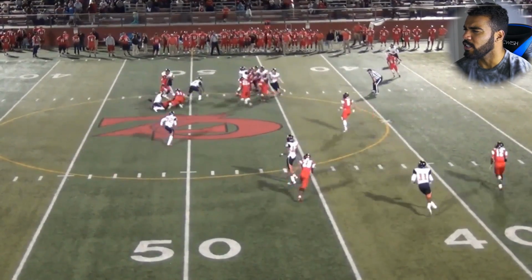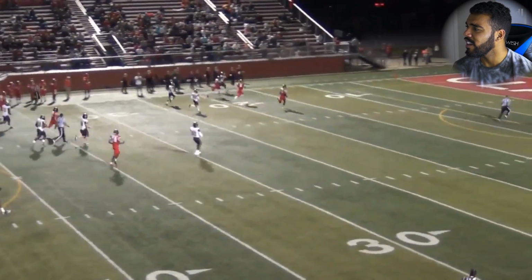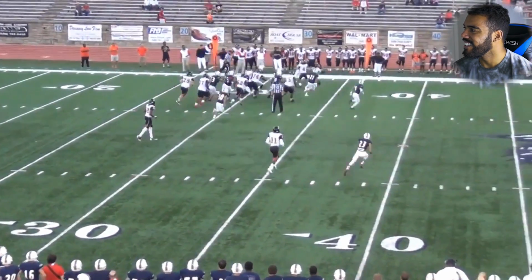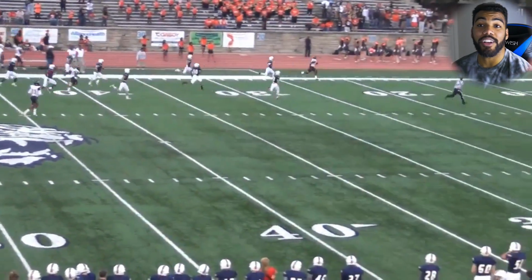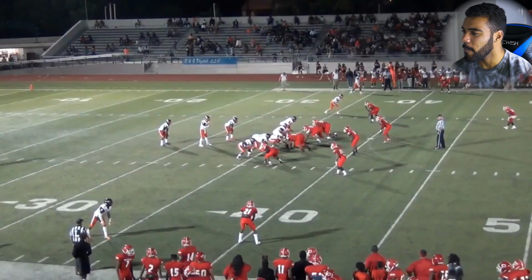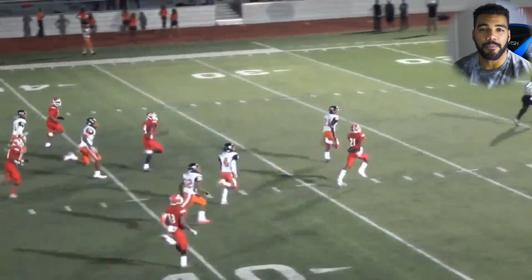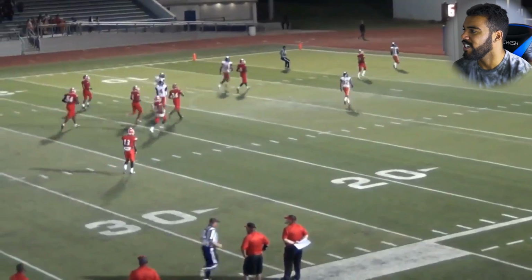There you go, get off me. Nice change of direction, let's go. Let's get it. Yeah, no, he still had that speed. Nice quick feet. You can see him just making little micro adjustments, just trying to feel out where the hole's gonna open up before he actually crosses the line of scrimmage.